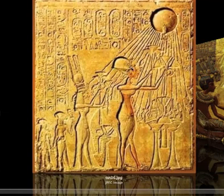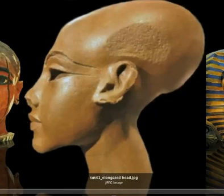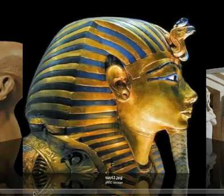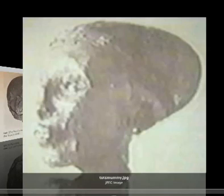Here we have another image with the elongated head, and the children also have the elongated heads. That's Tutankhamun, by the way. Here we have Tutankhamun again. It's not as obvious, but there you have his elongated head. And there it is again. Underneath all of this is the elongated head. Here we have the actual Tutankhamun's mummified head showing the elongation. And there it is again. This is the actual mummy.